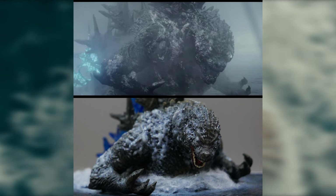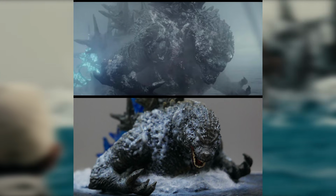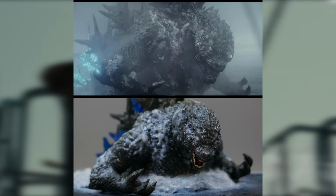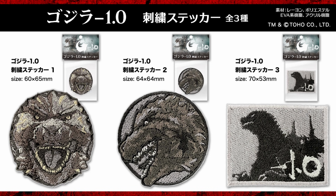And here's a side-by-side showing just how accurately they recreated this from the movie. Incredible work. I love it, man. I love it. I would love one of these as well. That would be a prized piece of my collection right there. That's incredible. Some My Goji stickers and patches were released from Toho.